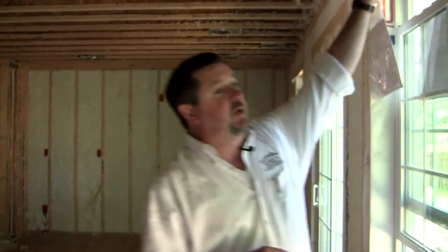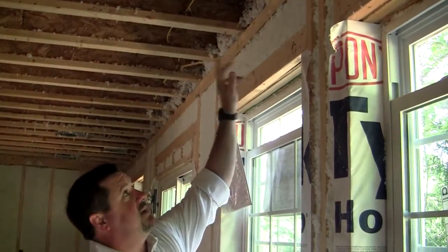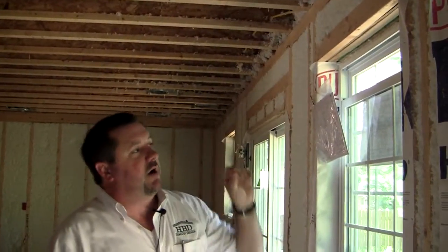In our framing techniques, we're even going to go so far as to put what I would call an energy header up here above the window, where we create a space to let us get a little bit of extra insulation in there where otherwise you just wouldn't have any. Wherever there's a spot for us to get insulation in, we're going to do it.